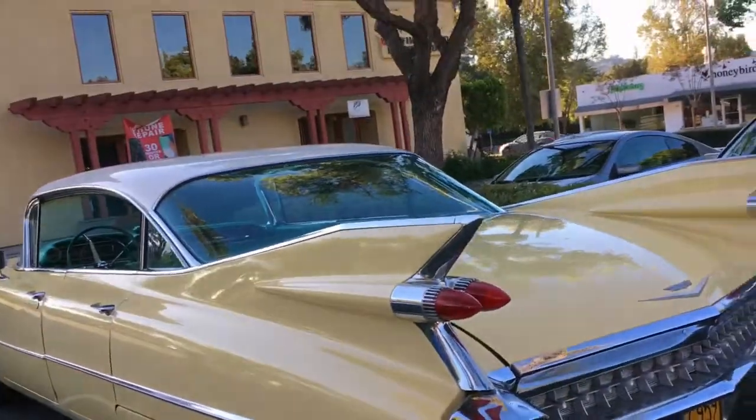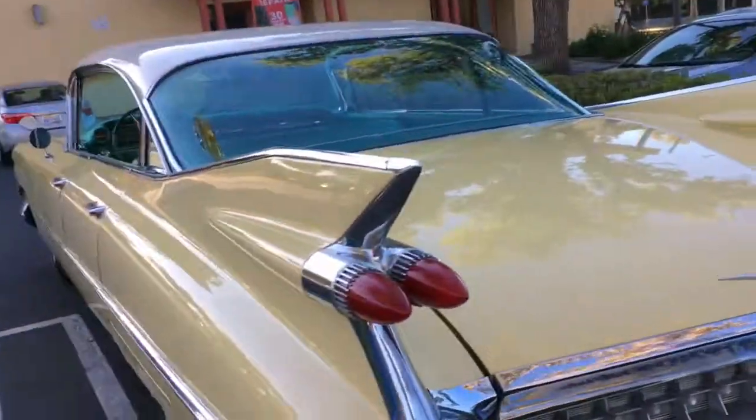Here, Derek, we have your 59 Cadillac. Nothing to see here, so we'll just move on.